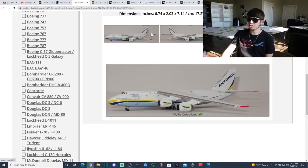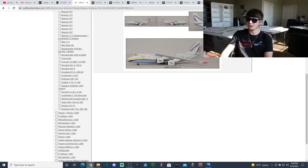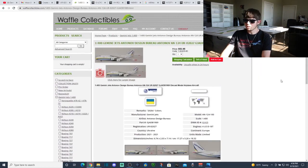And this is kind of just the theme, is just simple mistakes like this throughout Gemini Jets' career, of course. And hopefully they'll continue to get better. But at least delivery's nice and the model's pretty decent. Just one flaw like that, it just makes you scratch your head. It's just like, why are we here right now? But anyways, the model's still pretty good.